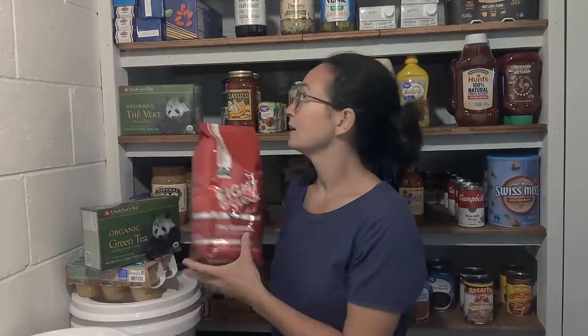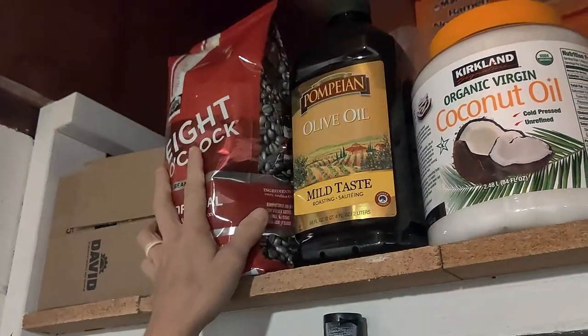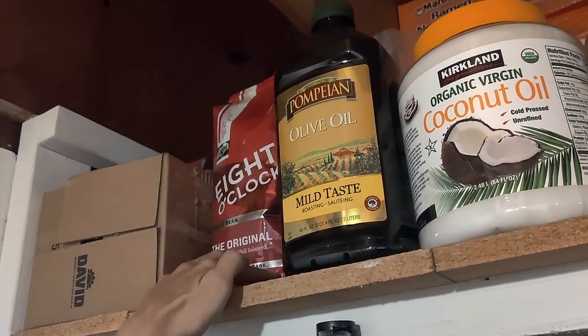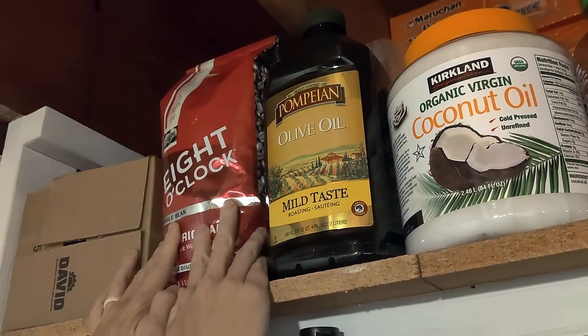And I always, no matter what, pick up a bag of coffee beans. So I have coffee upstairs, and I already have one bag up here on the shelf. So I'm gonna add a second bag up there once I grab my stool. We'll put that up there.